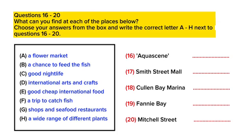You now have some time to look at questions 16 to 20. Now listen and answer questions 16 to 20.